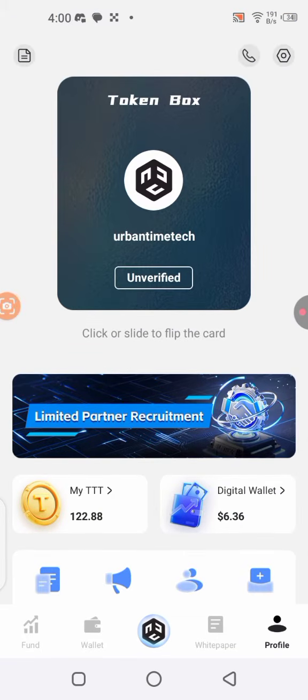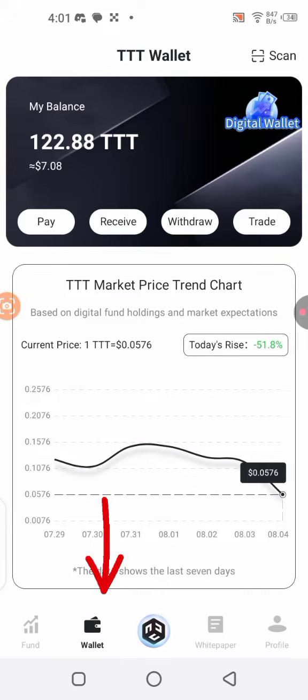All right, now let's click on wallet so that I can show you what I'm talking about. Now go on wallet. You can see this is the amount I've claimed on my balance. I have this on my balance. This is where it is. This is what I've been accumulating over here.